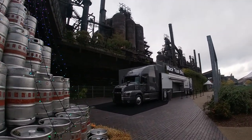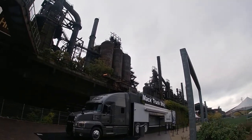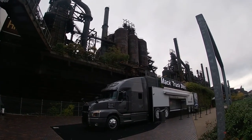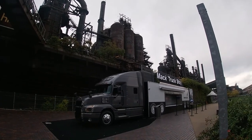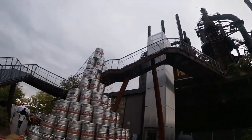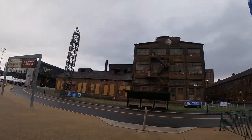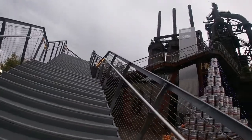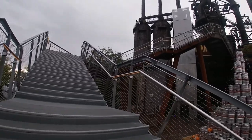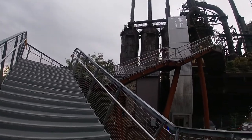So some fun facts about the stacks. The two largest furnaces are more than 230 feet tall. From the west side of the A furnace, most westerly, to the east side of the E furnace, it's approximately 1,100 feet, almost a quarter mile. Let's see if we can go upstairs. The A furnace is the oldest, dating back from 1915.